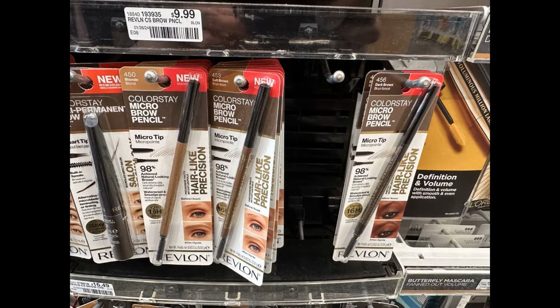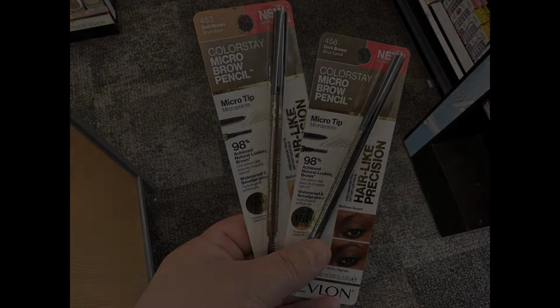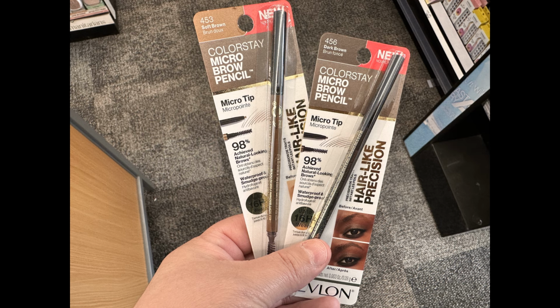Next up, I grabbed some of these Revlon Color Stay Micro Brow Pencils. These are priced $9.99 each in my store, and the Revlon Cosmetics are spend $20 and get back an $8 extra buck. So I am going to grab 2 of these at $9.99 each. That is a total of $19.98. My store does follow the 98% rule, meaning as long as I spend 98% of the amount I need to spend, which in this case is $20, then I'll still get the extra buck. So these are the only 2 I'm going to grab.